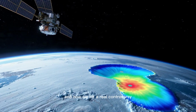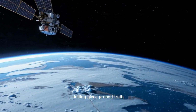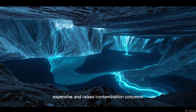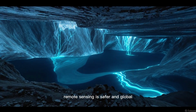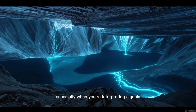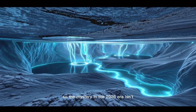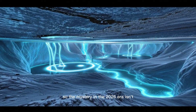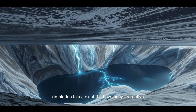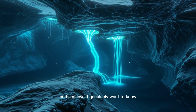And now we hit a real controversy. How do you confirm what's down there? Drilling gives ground truth, but it's hard, expensive, and raises contamination concerns. Remote sensing is safer and global, but it can leave ambiguity, especially when you're interpreting signals through kilometers of ice. So the mystery in the 2026 era isn't, do hidden lakes exist? It's, how many are active, how connected are they, and which ones matter most for ice stability and sea level?